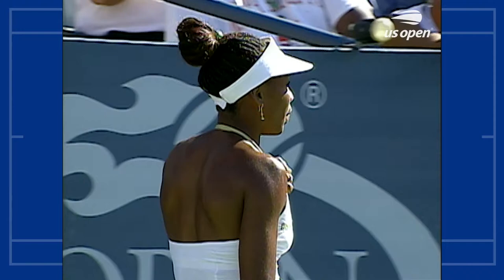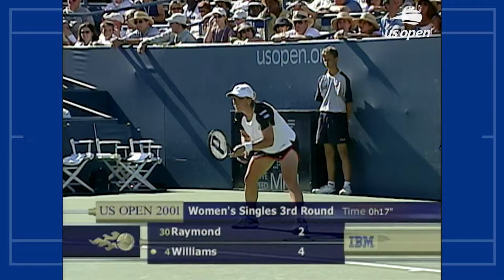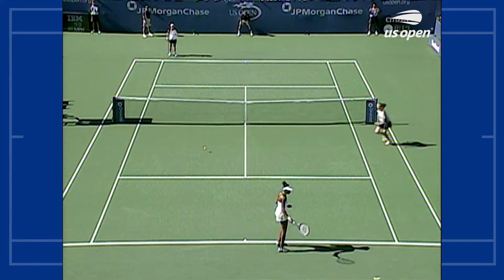Lisa Raymond hit an extraordinarily good volley, and Venus Williams was just better. Well, that was a nice volley, and that's part of the new intelligence of Venus Williams. I think there might have been a time when Venus might have just tried to rip the pass, and she just lofted that lob right over her head. Not too much topspin, just enough to bring it right down on the baseline.